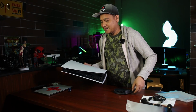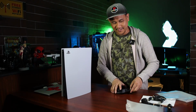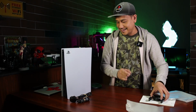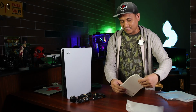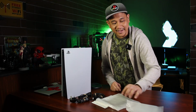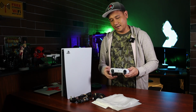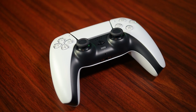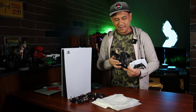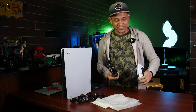Ibabalik ko siya dito, no? So, guys, you can see it right there. Okay. Again, we have the AC cord, the USB Type-A to Type-C, some documentations, HDMI 2.1 HDMI cable, and the DualSense controller. So guys, for the DualSense controller, this is the DualShock controller with a smartphone mount. So don't mind that, but this is for comparison. Ito lang yung itsura niya.